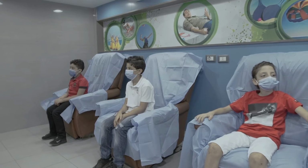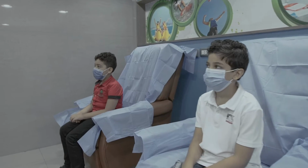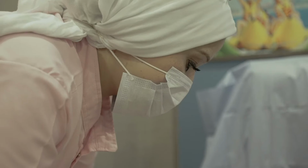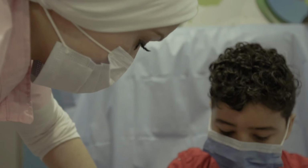Then with the delivery of my first child in 2003, I started using Bilfactan that used to be imported from France and was very expensive. It was safe, it was efficient, but too expensive, and we had difficulty importing it from France.